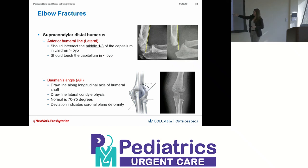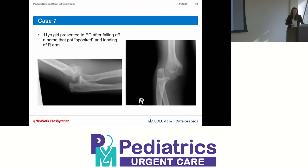And this is the medial comminution that I was talking about. So this looks pretty good. If we were to look at the lateral, I bet it would not be super suspicious. But this crunch that you see, this is what you're looking for. And you can use Baumann's angle to look at that. So you drop a line down the middle of the humerus, and then you're going to draw another line along the lateral condyle physis, and that should be around 70, 75 degrees. Any deviation from that, you're worried about. There's a coronal plane deformity in either direction, and that's going to hint at some instability that needs to be pinned.